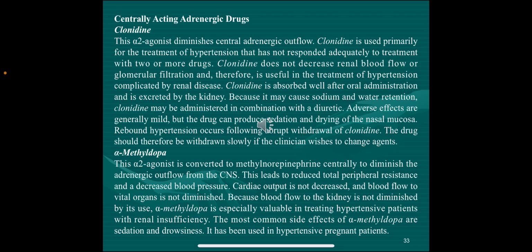It is absorbed well after oral administration and is excreted in the kidney. Because it may cause sodium and water retention, it may be administered in combination with a diuretic. Adverse effects are generally mild, but the drug can produce sedation and drying of the nasal mucosa. Rebound hypertension occurs following abrupt withdrawal of the drug.